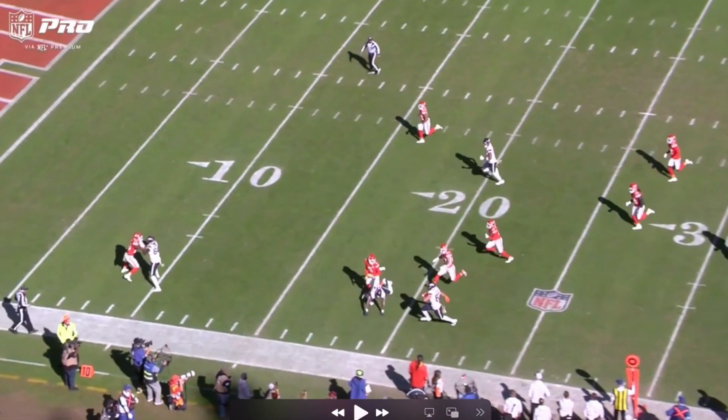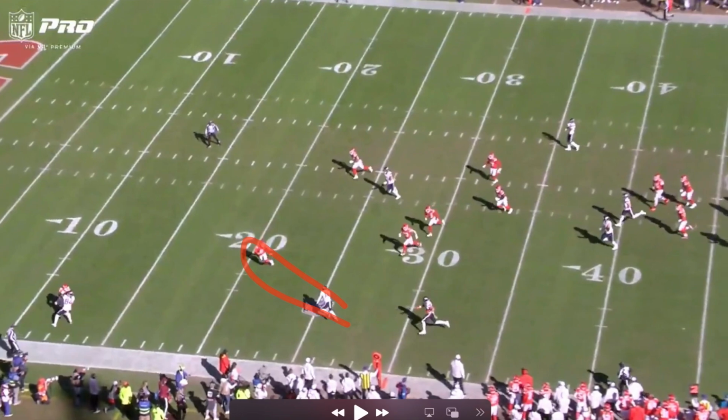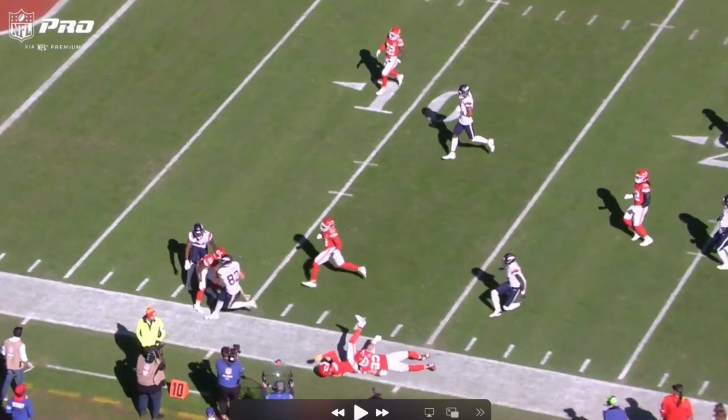But had Cook taken a little better of an angle, you think that maybe he would have been able to force him to cut back somewhere around here, and maybe pursuit would have got him closer to the 20 rather than the 10. But it was cool seeing Cook just kind of run through Courtland Sutton, even though functionally it didn't really help the play too much.